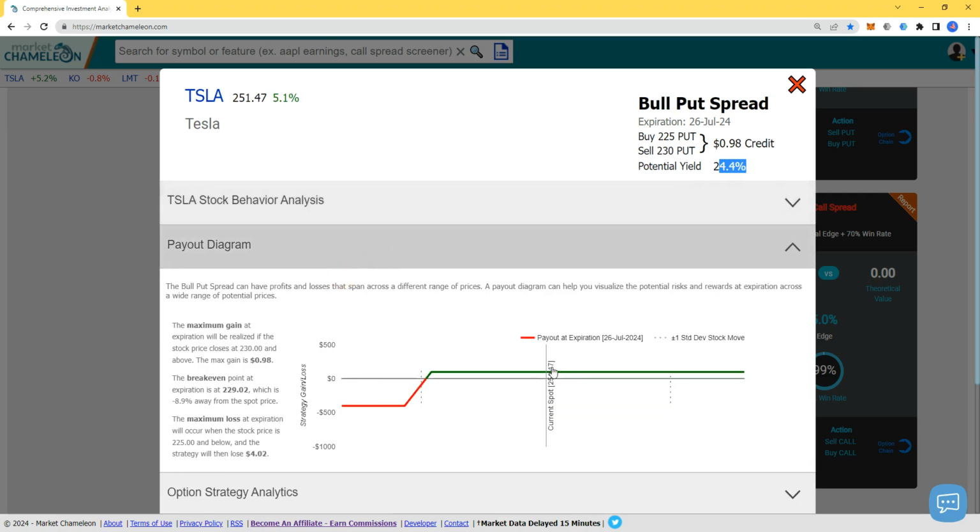You're already out of the money, like profitable. And the break even right here is Tesla at expiration at 229, which is 8.9% away from here. So Tesla needs to drop by 9%. Of course, it's possible. Drop by 9% just for you to break even.